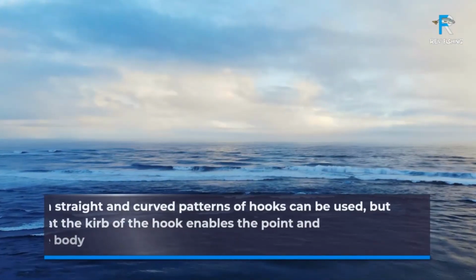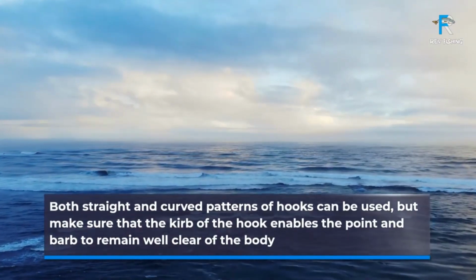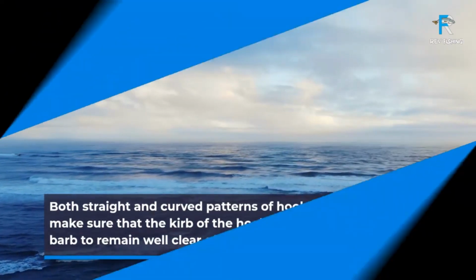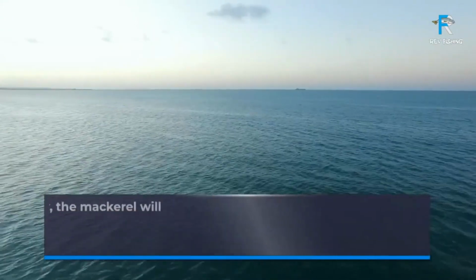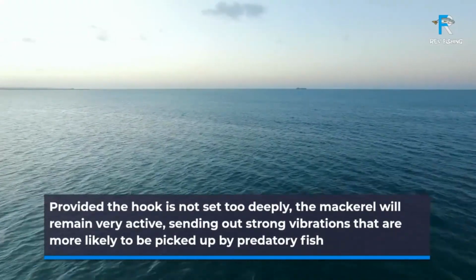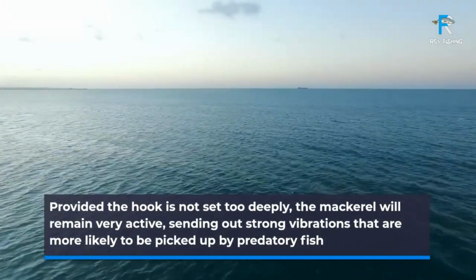Both straight and curved patterns of hooks can be used, but make sure that the curve of the hook enables the point and barb to remain well clear of the body. Provided the hook is not set too deeply, the mackerel will remain very active, sending out strong vibrations that are more likely to be picked up by predatory fish.